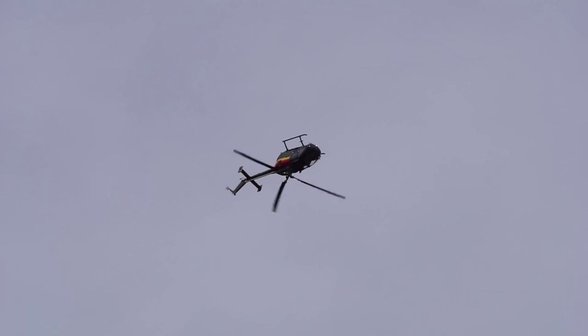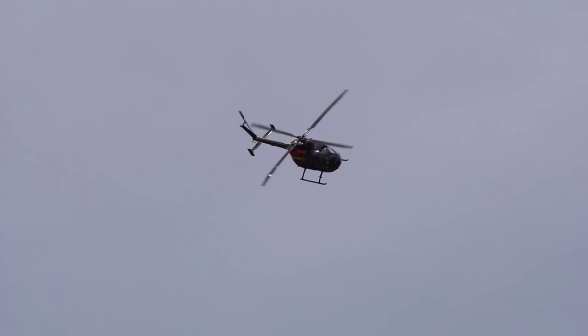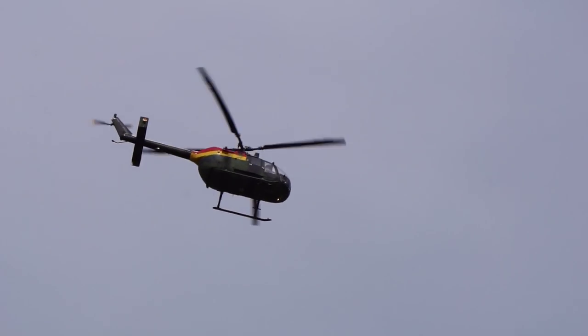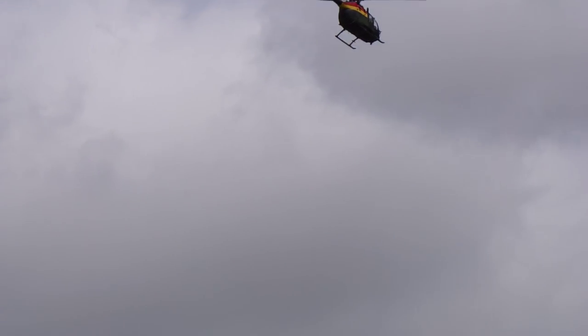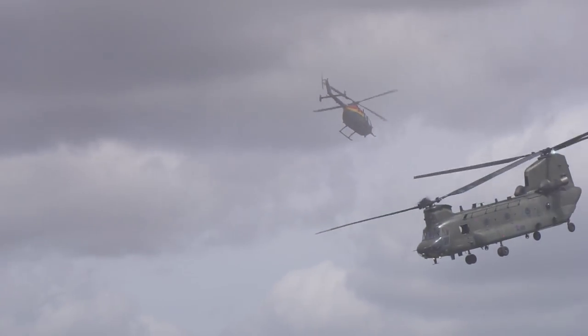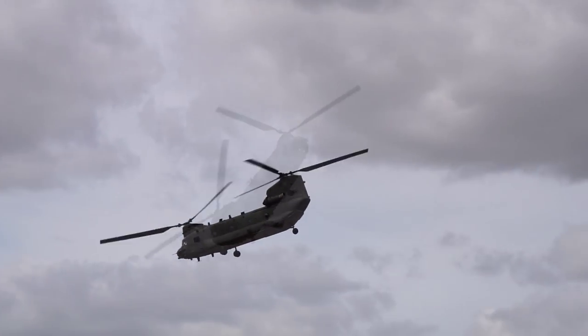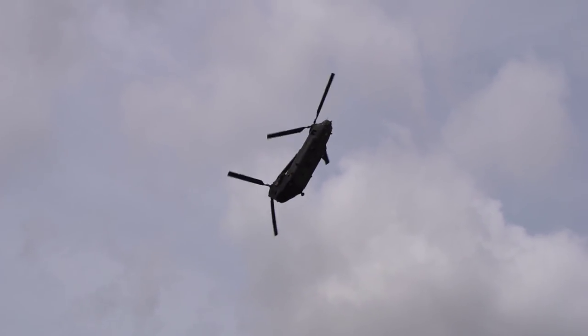Named after First World War German ace Max Immelmann. We'll see another one of those towards the other end of the display line. Unlike conventional helicopters, the Chinook uses cyclic legs between the two rotors to fix its speed and direction.